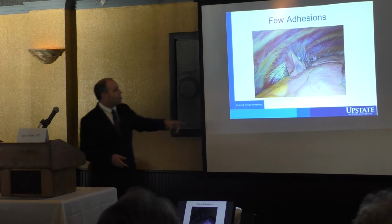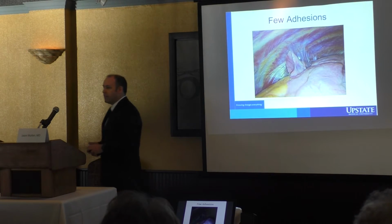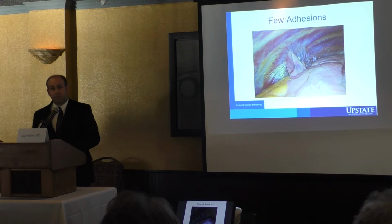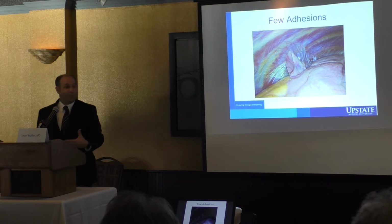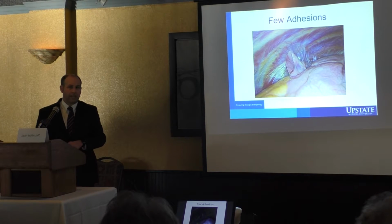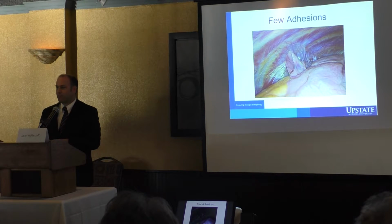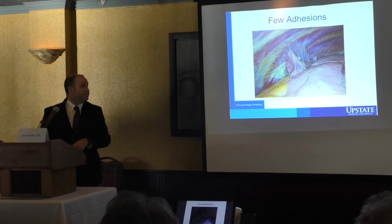You can see some scar tissue here. That's pretty minimal. Anybody who's operated on somebody who's had a big open incision before, you don't get to see nearly that well. You don't see anything. Everything's kind of glued to everything else, and it can be quite a struggle. And if that's all you've got, that's very easy to separate and almost like you were never there.